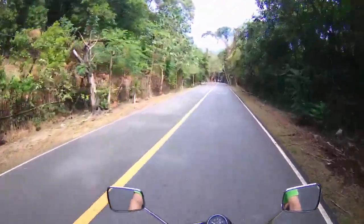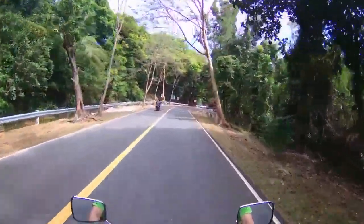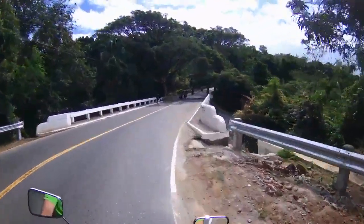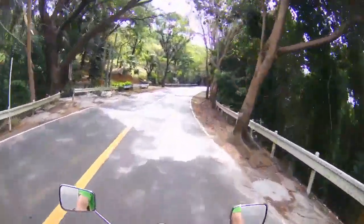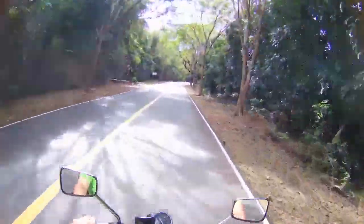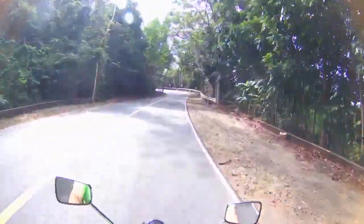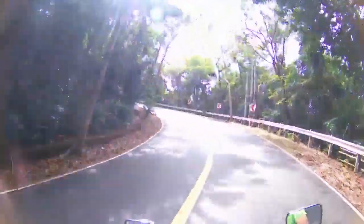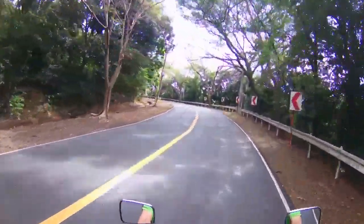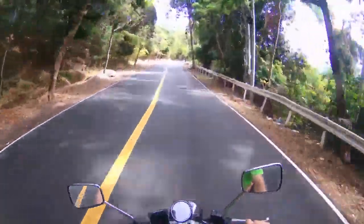There you got the cops there. They always sit here. Never had a problem with them, but they're always there. The other thing here, you see the bridge? Almost every single bridge on this road has been remade, widened, and it is really nice. That's one thing, you know, since Duterte got elected, it to me looks like the infrastructure construction has increased quite a bit. So that is pretty cool.